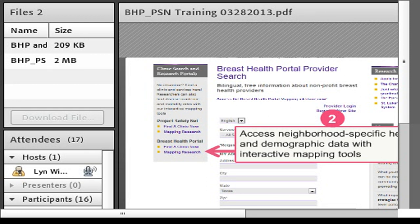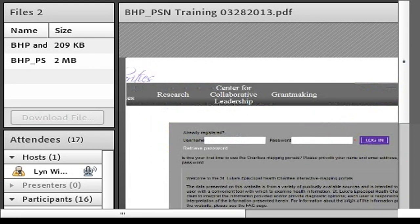Thank you. So I'm going to go through the second thing that the breast health portal does, which you can see when you go to breasthealthtexas.org. It's called Mapping Research on the left-hand side, and it lets you access neighborhood-specific health and demographic data with mapping tools. So I'll just give you an overview of that. If any of you are grant writers or program developers, or you just want to know what's in your neighborhood, it's a really neat tool.